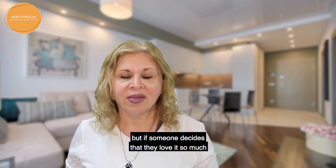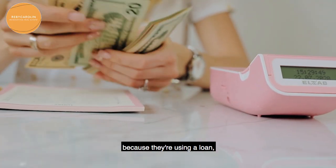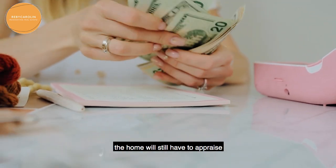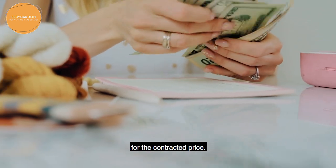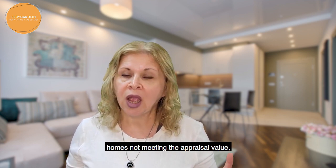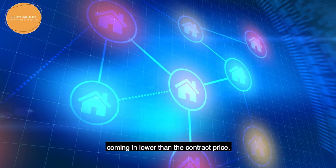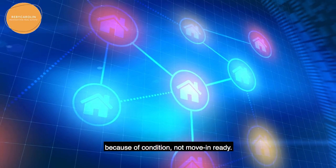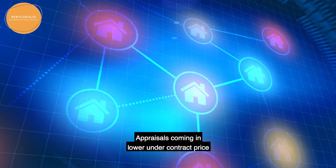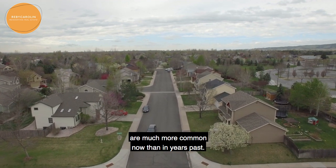But if someone decides that they love it so much that they agree to pay an inflated price, because they are using a loan in most cases, the home will still have to appraise for the contracted price. This is the biggest obstacle we've been facing lately. Homes not meeting the appraisal value, coming in lower than the contract price because of condition, not move-in ready. Appraisals coming in lower under contract price are much more common now than in years past.